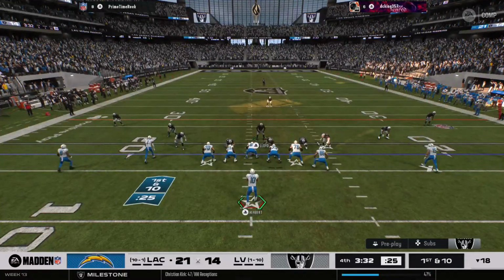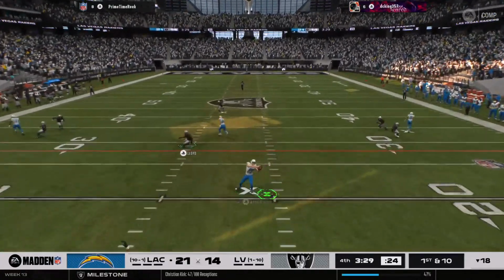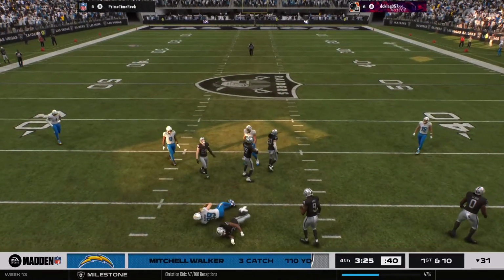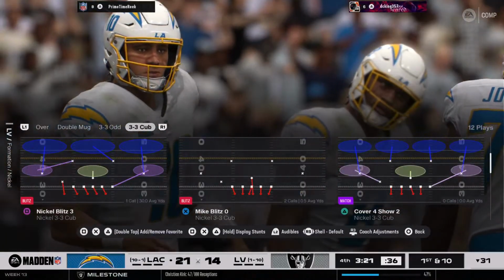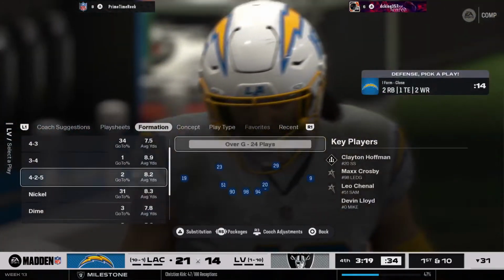Line. Set. Shotgun snap to Herbert. Hits him on the in route. And some excellent work to drive them all the way up past the 30-yard line. Give him 13 on that play. And that's going to give the Chargers a first down.